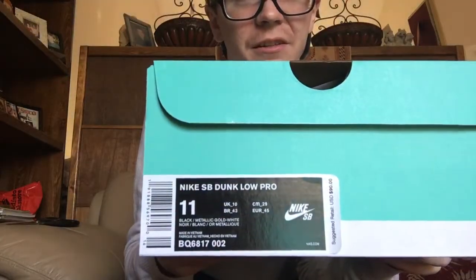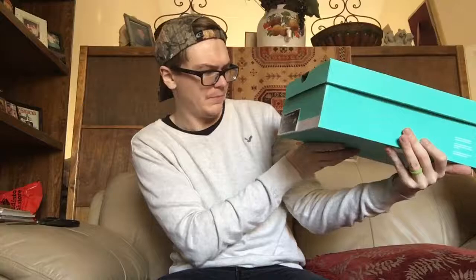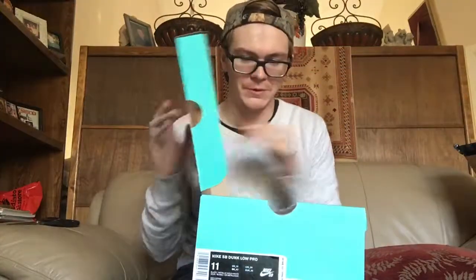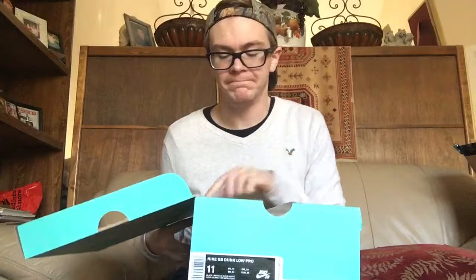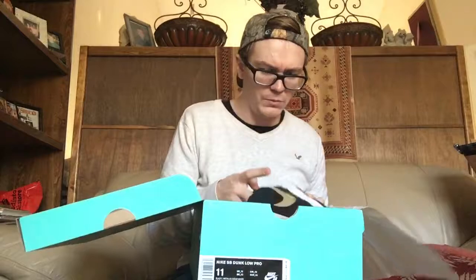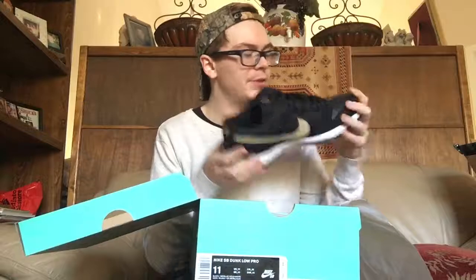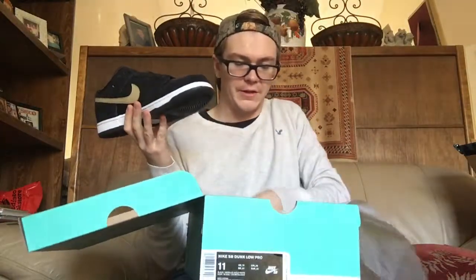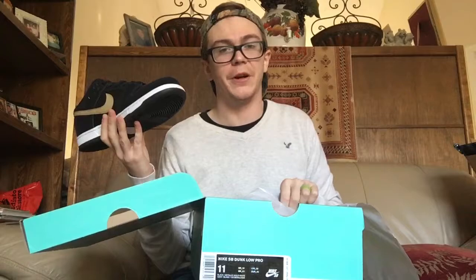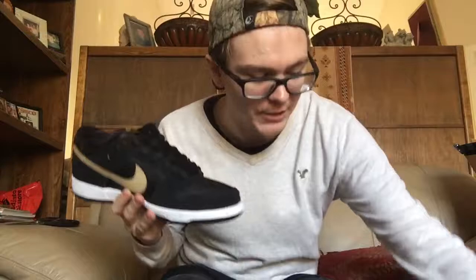It is the Nike SB Dunk Low Pro in the colorway black, metallic, gold, and white. Awesome. It sounds awesome, doesn't it? No wood grain on this paperwork. It's just clear paper. Ooh. Okay, okay. Now, these were on sale for, I think it was like $79, down from their $110 price point. I do keep my boxes. I'll just put that over to the side.